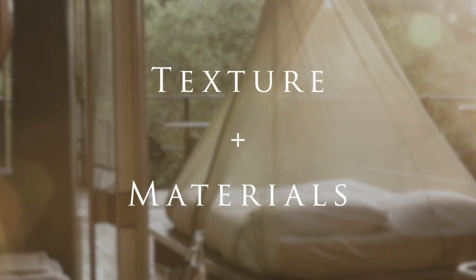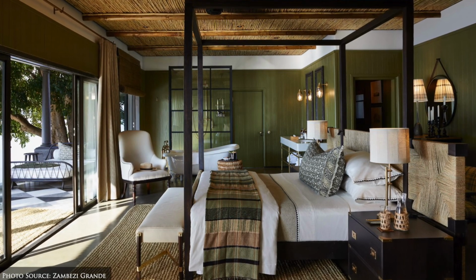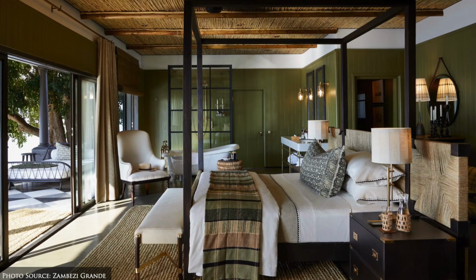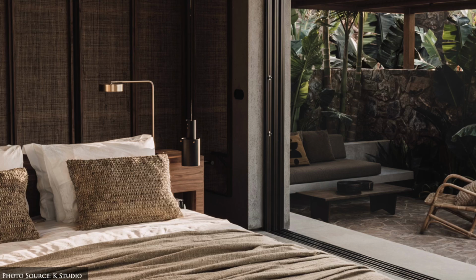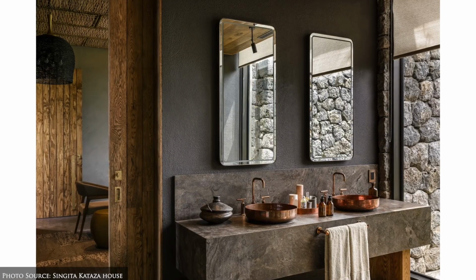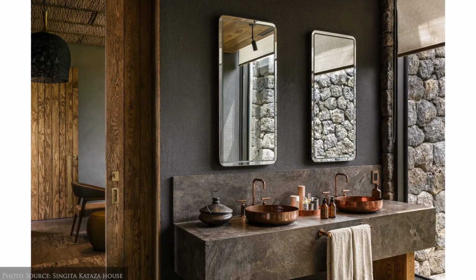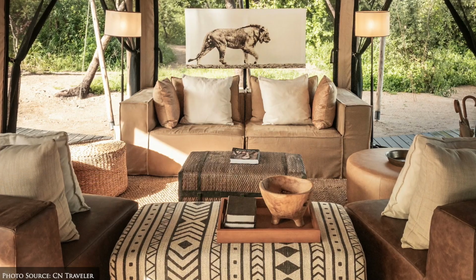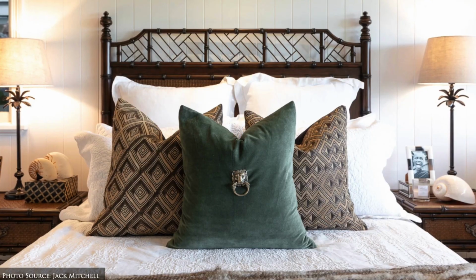Texture and materials. The interplay of textures is a core feature of this style. Materials like linen, cotton, sisal, leather, wood, rattan, stone and bamboo add depth and tactile interest to the design. Geometric patterns and animal prints such as leopard, zebra or giraffe patterns can be incorporated through upholstery, table linen, rugs or throw pillows.